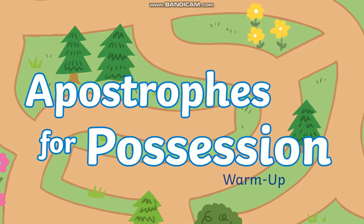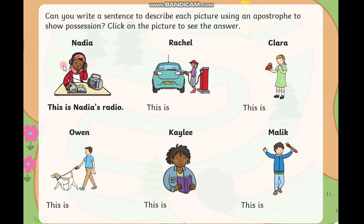Today we're going to take a look at apostrophes for possession. So we'll start off with a few examples. Over here we have Nadia, and this is the radio belonging to Nadia. This is Nadia's radio. So if we want to use an apostrophe to show possession, at the end of the person's name we need to put in our apostrophe and add S.